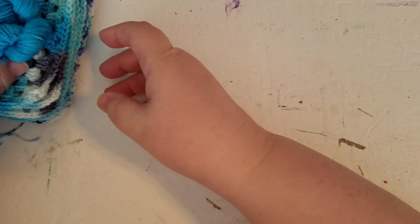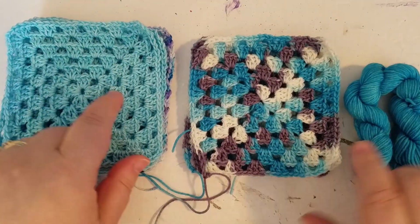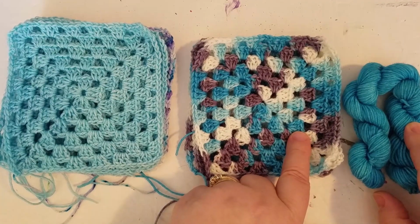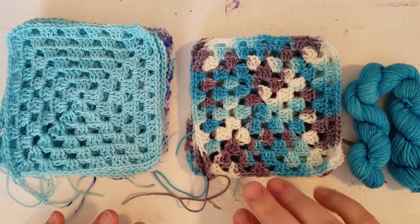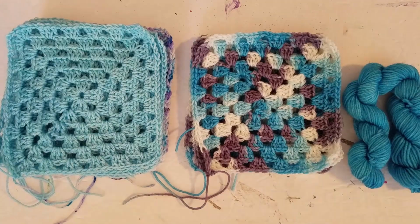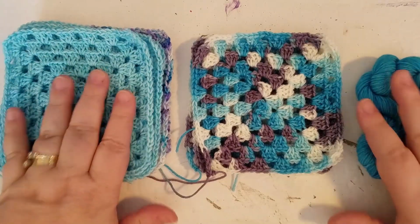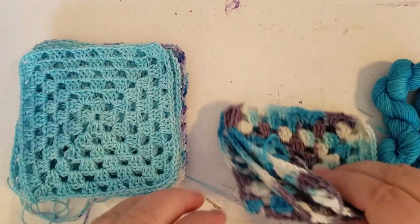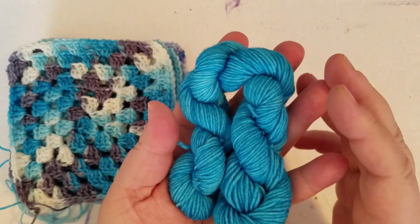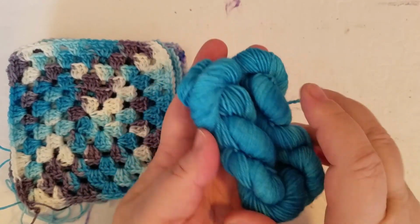And now we have this blue to add in. I like how they've transitioned with these. This blue is in here, and then this blue is in there. And the gray, I think this gray might be a little bit darker than the other gray that I had a few days back. But, oh, these are so pretty. So I'll get this balled up later this morning, and I will get my granny squares done up on that sometime today.